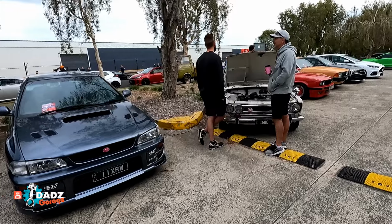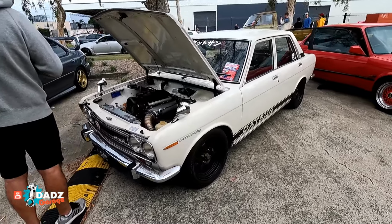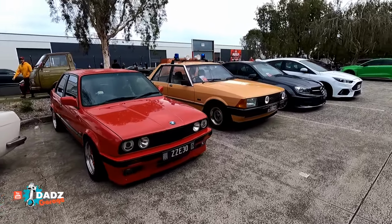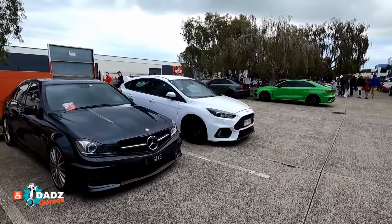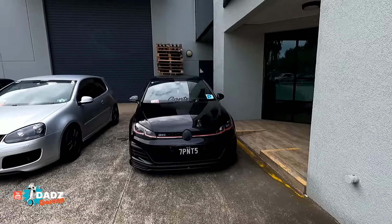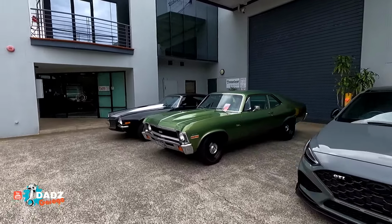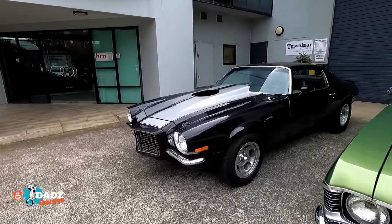Nice, beautiful colour. What have we got here? Little Dano, nice. I love the Danos. That's very cool. Very, very cool. An old police spec. Very nice SS Nova. I love that. Oh wow, it's in beautiful condition.